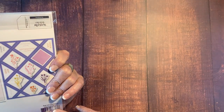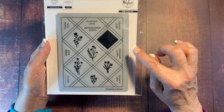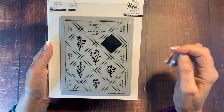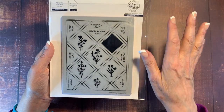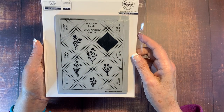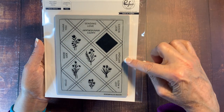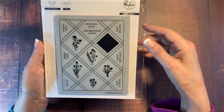This is called the Pop-Out Diamonds. And so these individual centerpieces pop out. So you could just have the trellis stamp over the die if you want, or you can put them in as needed. And the sentiments in here are sending love, happy anniversary, best wishes, happy birthday, just a note, thank you, good luck, and hello.